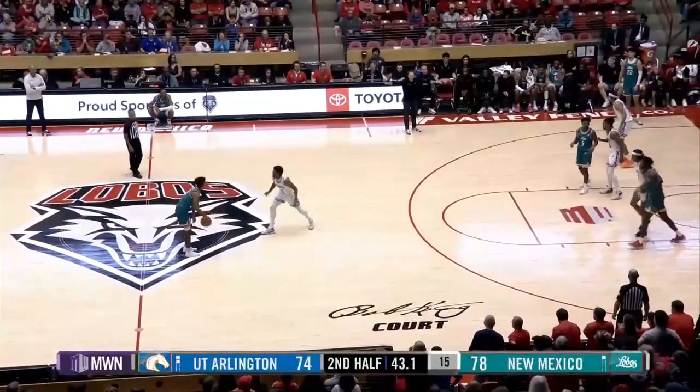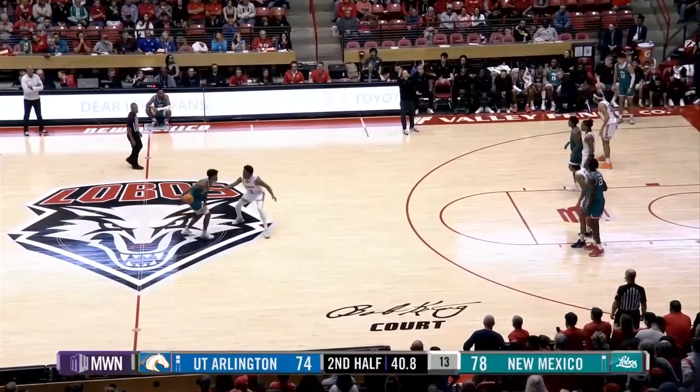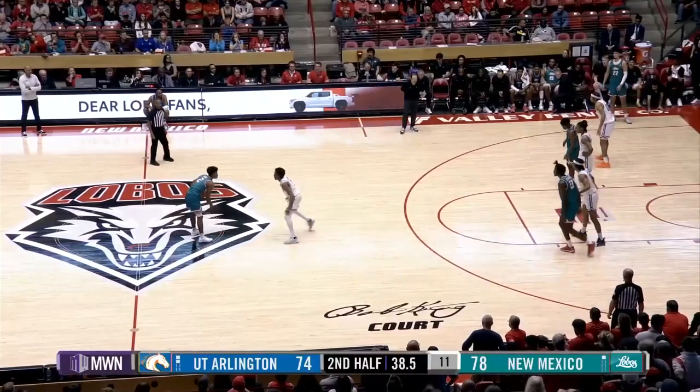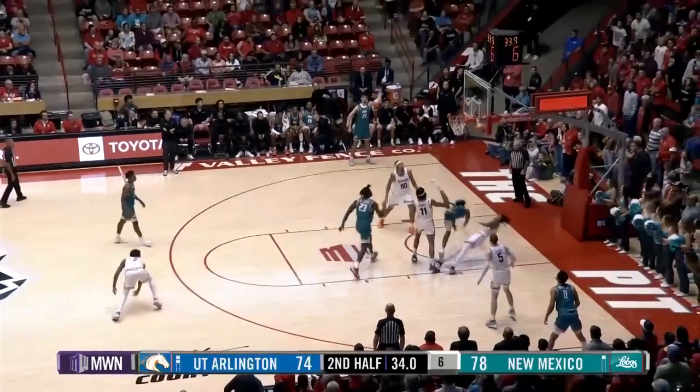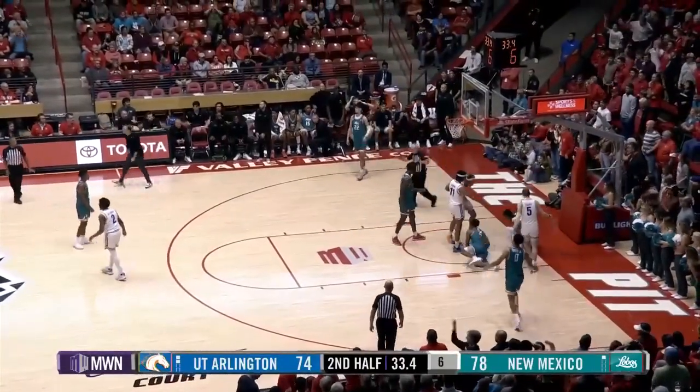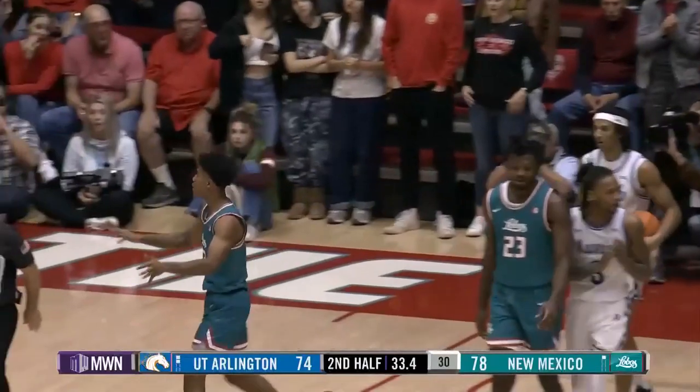15 on the shot timer for Donovan Dent here. Lobos up by 4 with the ball. Game clock coming down to 35 seconds. We get inside 10 on the timer. Dent down the rail. Dent through contact. Offensive foul. Charge taken by Gordon.